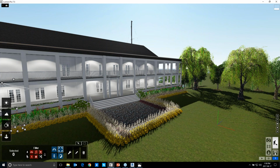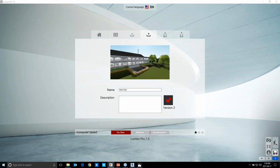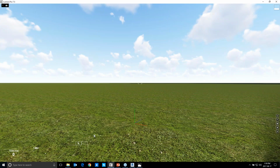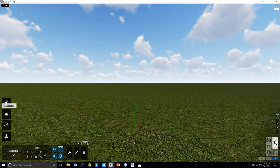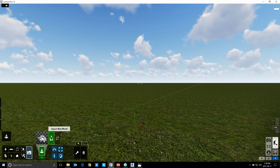Okay, so I'm going to go back into a blank, simple blank canvas here, and let's take a look at what it looks like when you're importing a simple SketchUp model. So we're going to go in here, and we're going to go into our import folder. And was this a SketchUp model here? Did you have here? All right.